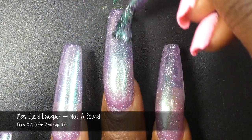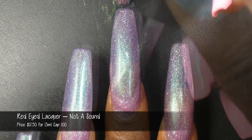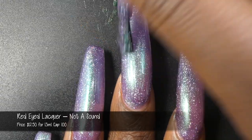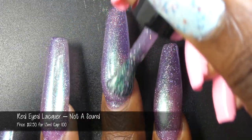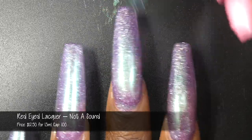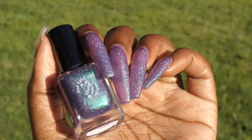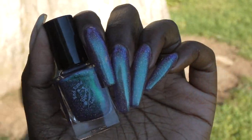This polish had a really great jelly formula. It didn't feel overly thick or thin, and I did not have any application issues. The shimmer in this is so strong and very glowy, and the hollow flakies are super holographic and do not dry textured. This one is on the sheer side, so you're going to want to build this one up in three coats for best opacity.